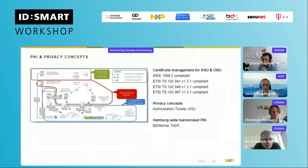In Hamburg, there are a couple of other ITS projects going on as well, TAF, and I think HIT as well. In the city of Hamburg, if you want to execute ITS projects, the players are usually the same, the owner of the infrastructure. That's why we have a unified, harmonized PKI system. So if you are a part of one project, you can still talk to infrastructure in the other project. In this project, we are compliant with the technical specification outlined by ETSI and also by the IEEE.